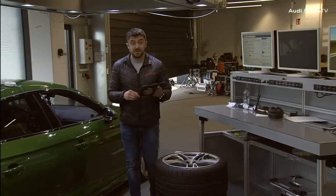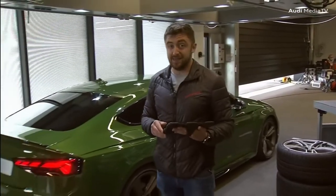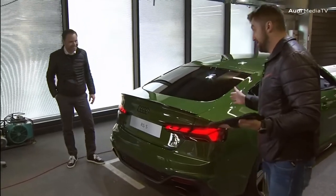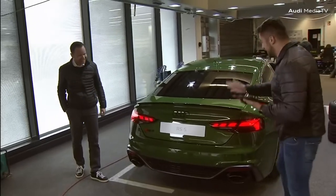We're getting lots of questions, guys, so thank you very much for your feedback. Keep them coming, and we are now back, literally at the back of the car. So what, nice back. Very nice back. Sport back, nice back. We can keep those puns going, but let's talk about the features.